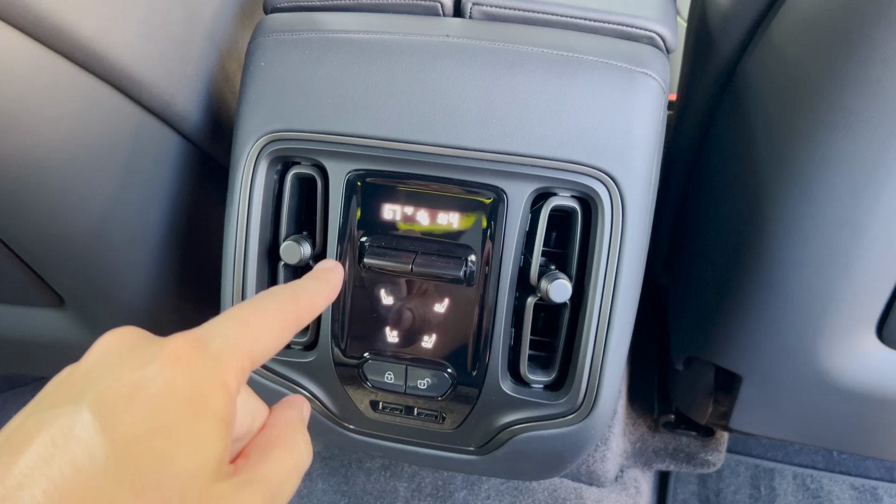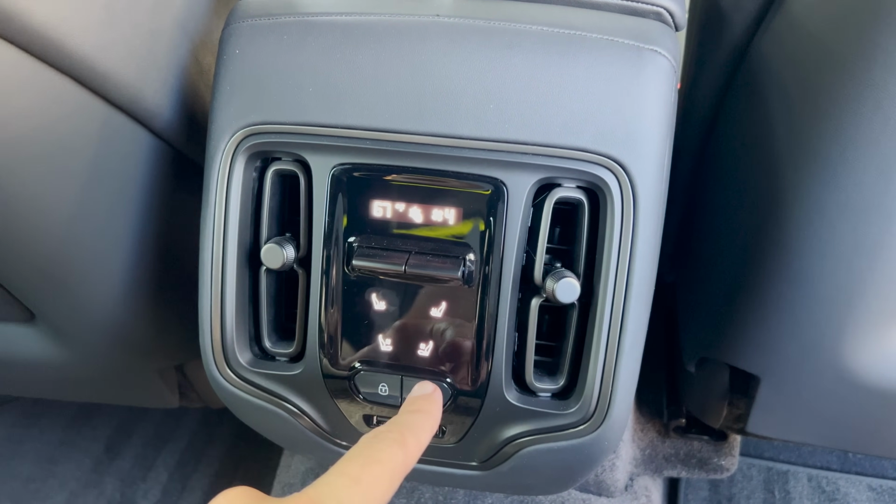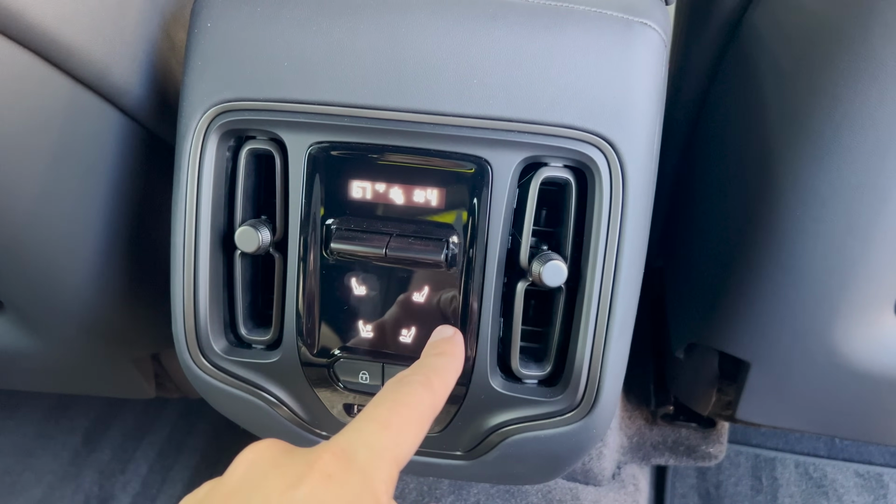And there's also some other nice luxuries in back. For example, your own rear climate control system, which is nice to see, and heated and cooled rear seats, which is very luxurious. Not too many cars have cooled rear seats, but this one does.